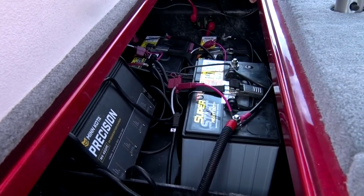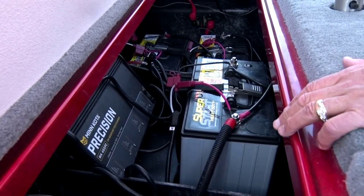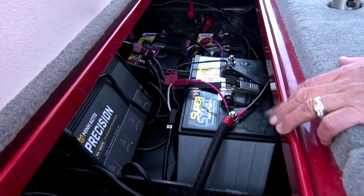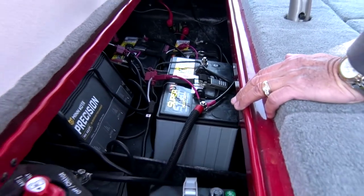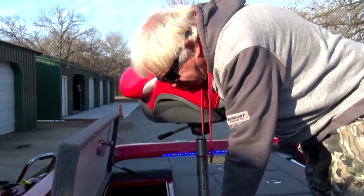But I've got 2 of the batteries back there that are wired together, so it makes just one big super 12 volt. So I can leave aerators running all day in a tournament. If I'm out there crappie fishing, catching a lot of crappie and putting them in a live well, I can leave those running all day. I'll never have to worry about my batteries running down.